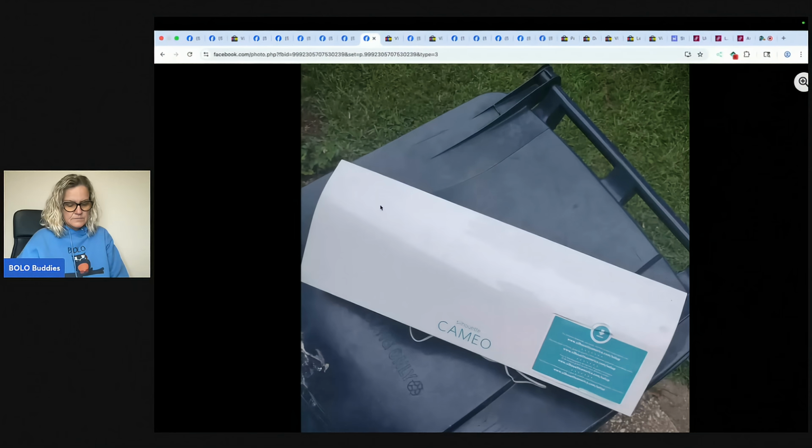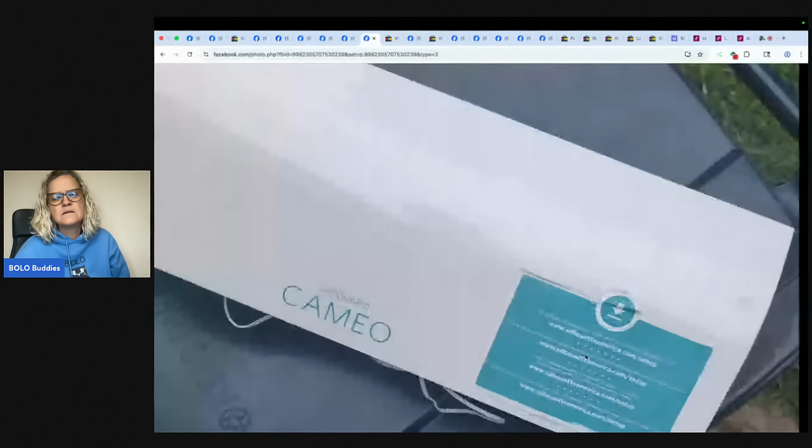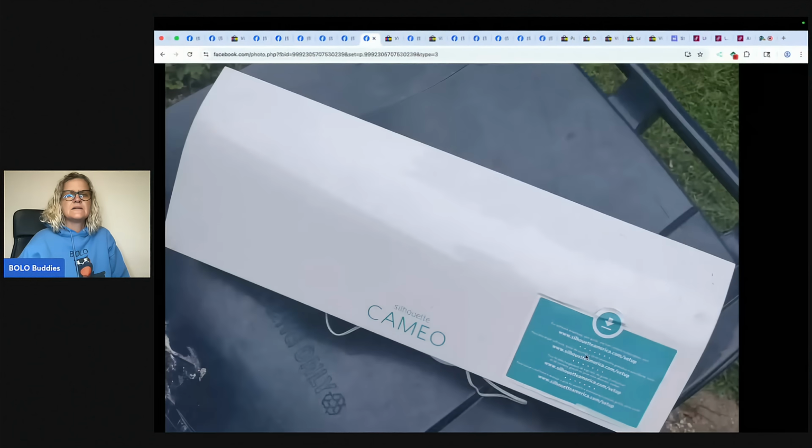Cool. So paid 10 and sold it for 50. Somebody said, what is it? I don't know what it is either. So does it say down here? Silhouette. I have no idea. I don't know what it is. All right, let's look at the next one.